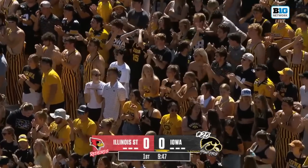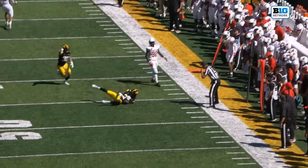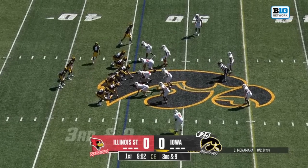A turnover forced by the Hawkeye defense. Jamari Harris is the most gifted one-on-one cover corner that these Iowa Hawkeyes have. I referenced how the coverage loosened up a little bit on the previous plays. Jamari Harris, 93 yards rushing last year.